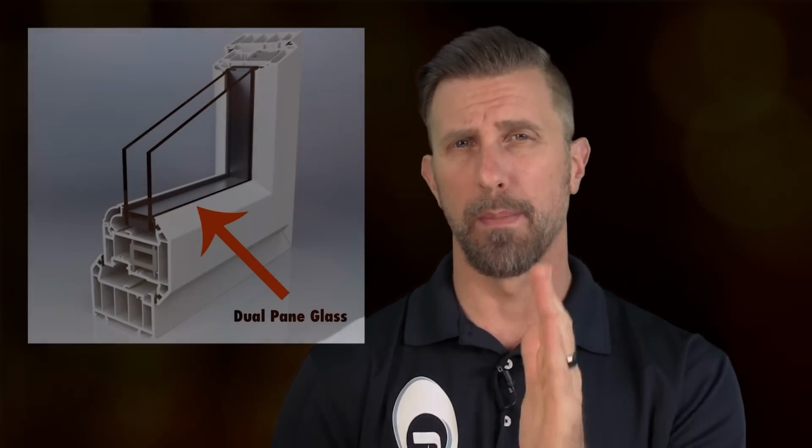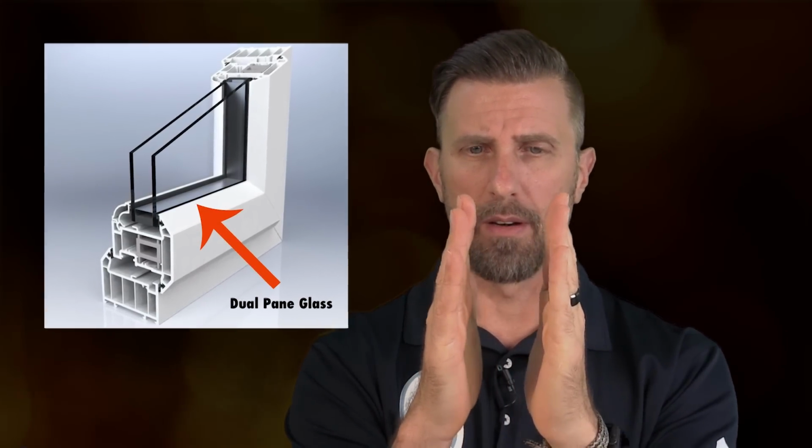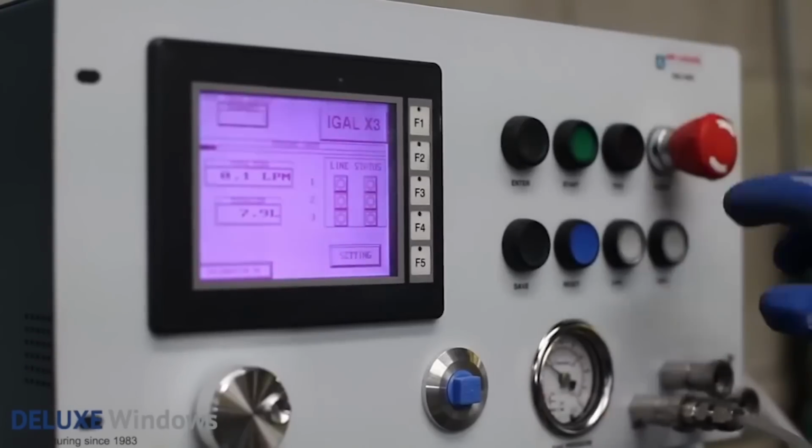A dual pane window is a piece of glass on the outside and a piece of glass on the inside, and they're about an inch or a half inch apart, and they're sealed around the edge, and there's argon or krypton gas in many cases that's pumped in there to keep moisture out. Okay, that does a lot of good things for insulating your home. It also helps keep noise out. And most windows today by code have to be dual pane.